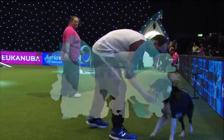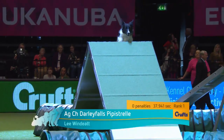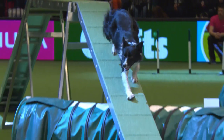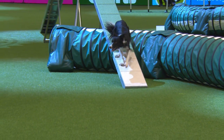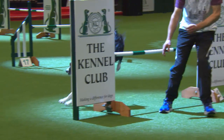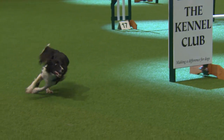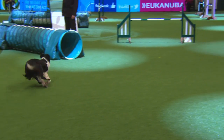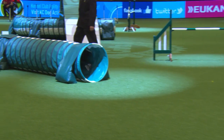37.941, a good marker. It really was, and that's what we want to see from the first dog going round. A clean round and a really good time, and that now is going to set the mark for the rest of them. If they want to win, they're going to have to go quicker than that. Look at the enthusiasm in the dogs. We sometimes get asked about this, and yes, you can see for yourself, they just love it.